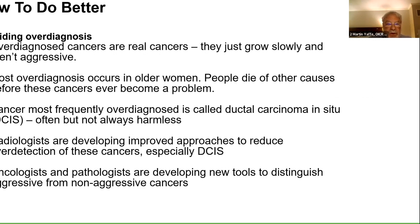Now, how do you avoid overdiagnosis? Overdiagnosed cancers are cancers. They're not mistakes, they're real cancers, but they happen to grow more slowly and in some cases aren't very aggressive. They're more likely to occur in older women, and the reason is that older people die of other causes before the cancer actually materializes to become a problem. The most frequently overdiagnosed cancers are DCIS or ductal carcinoma in situ. They're often harmless, but they're not always harmless, and that's why the radiologist wants to identify them.